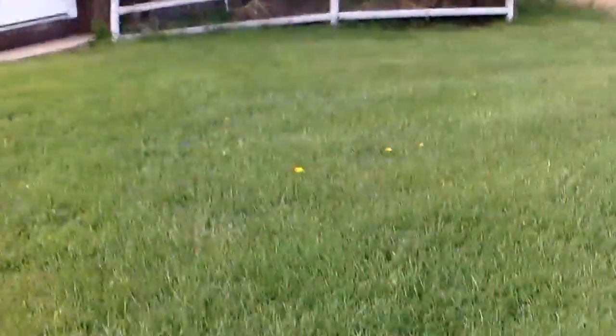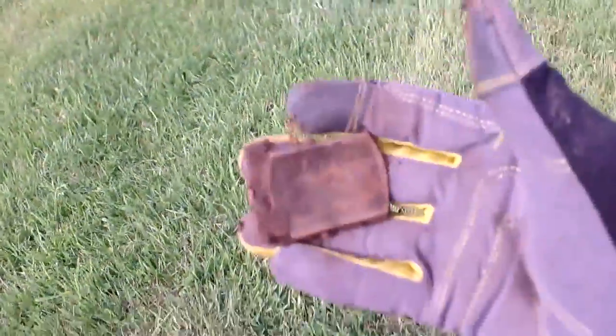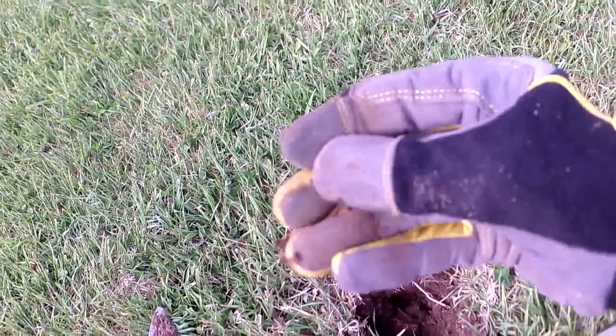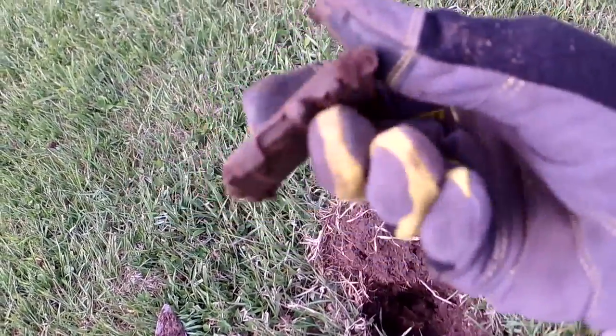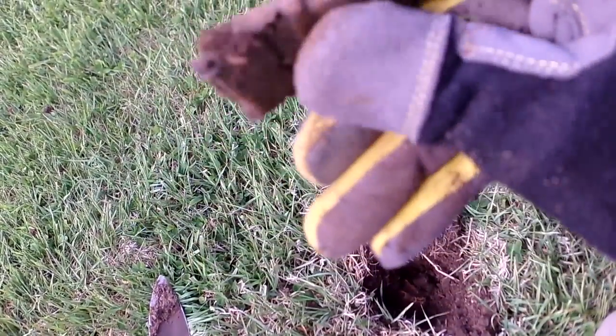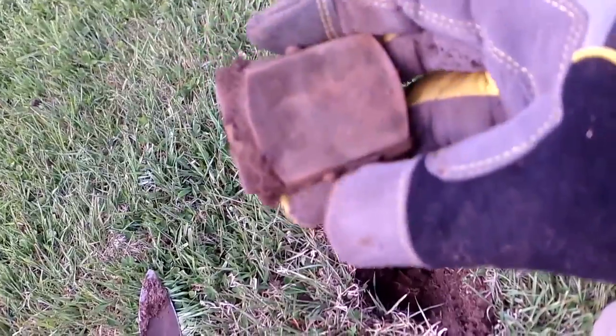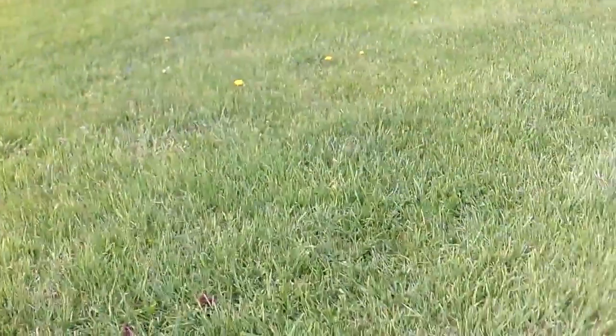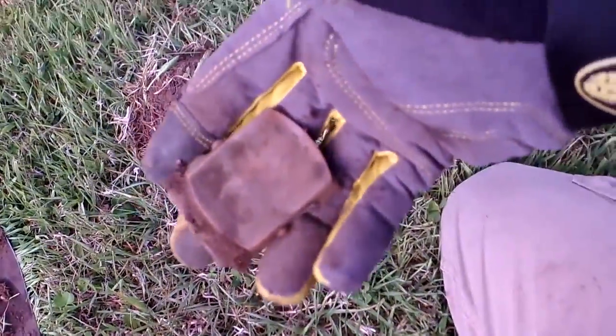All right, just found an old brass belt buckle. Probably not too old. Maybe it looks military, or newer military. Maybe from the 30s or 40s. I don't know. Anyway, just got back from that gold mine up there. That was pretty scary. That thing was deep. All right, off to the next one.